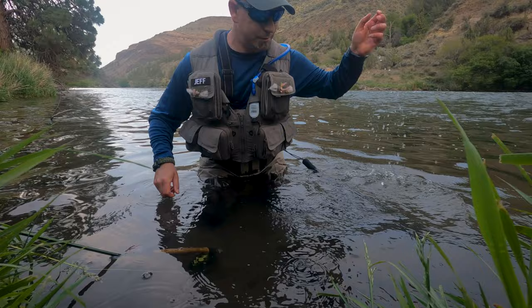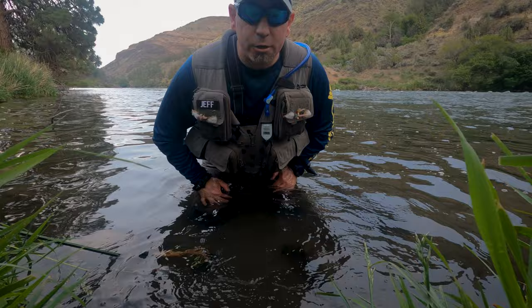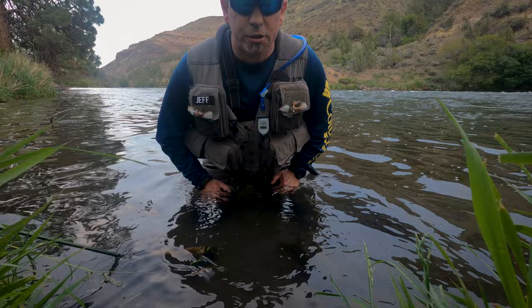Guys, that's probably about it. Sun's going down over the horizon and I gotta hike back to the truck, so another great day of fly fishing on the lower Deschutes Salmon Fly Hatch 2021. It's been awesome so far.